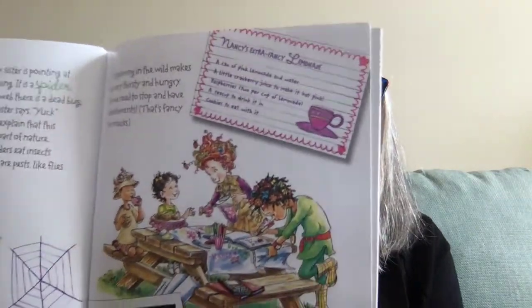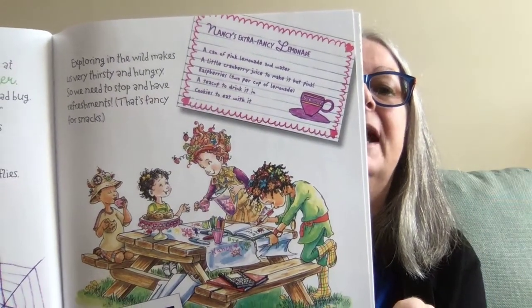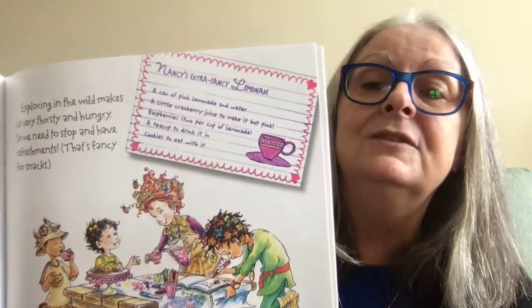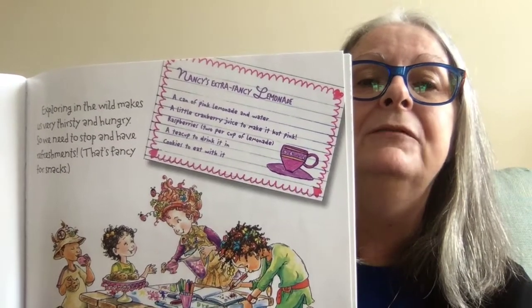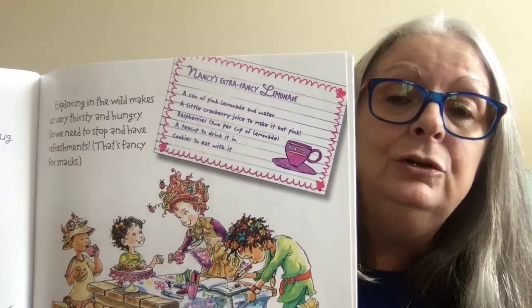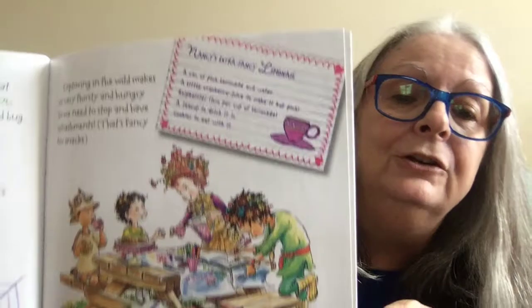Exploring the wild makes us very thirsty and hungry, so we need to stop and have refreshments. That's fancy for snacks. Now, Fancy Nancy always leaves lots of ideas for things for you to do. And here's a recipe for Nancy's extra fancy lemonade. And if you want to learn how to make it, you could pause here and write down the recipe and then maybe try to make it on your own.